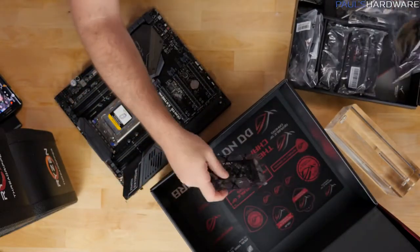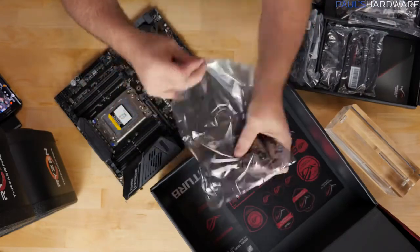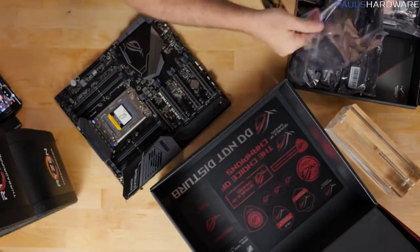Oh wait, we got a couple cool things. This is, I believe, a 10 gigabit Ethernet card, if I'm not mistaken. Yeah, ROG Areion 10G, so it comes with a 10 gigabit Ethernet card. Yeah, let's get both these out.